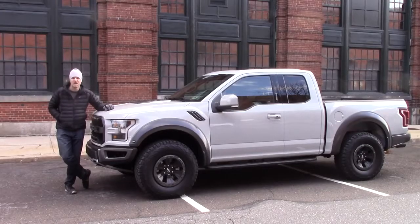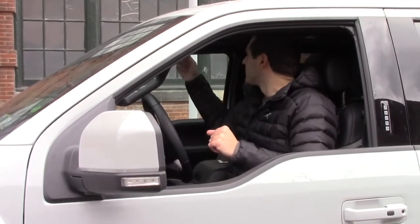The Raptor. Unlike most pickups, better ditch that. I would not run. I mean, there's a sidewalk. I would consider the sidewalk, but hey, you know, we all make our decisions. Ready to go. So, uh-oh.